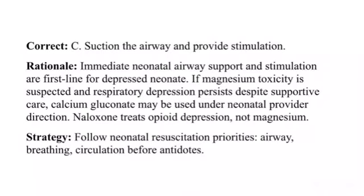Rationale: immediate neonatal airway support and stimulation are first line for a depressed neonate. If magnesium toxicity is suspected and respiratory depression persists despite supportive care, calcium gluconate may be used under neonatal provider direction. Naloxone treats opioid depression, not magnesium. Strategy: follow neonatal resuscitation priorities, airway, breathing, circulation before antidotes.